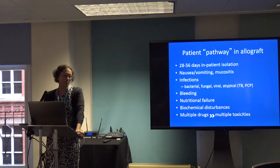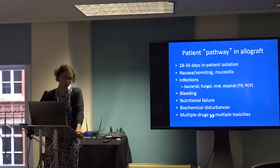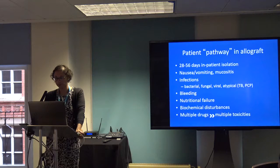So it's a similar sort of patient pathway for an allograft. You're in hospital for 4 to 6 weeks in isolation. You have the same sort of problems of nausea, vomiting, and as I've mentioned, mucositis. And there's a significant risk of infection, and there is a broad range of infectious organisms that can cause issues here. And as you've heard from that really elegant presentation about nutritional failure, this is a major issue for us, and something that we work very closely with the dietitians on our ward to try and improve.